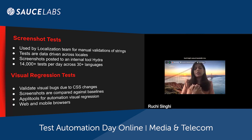Coming to the next category, it's the visual regression test, and as the name suggests, the intent is slightly different. This is basically to identify if there are any regressions in the UI from build to build. And it validates bugs that might be caused due to CSS changes. And there are baselines that are maintained for each screen. And then with the build, when the visual regression tests are run, it pinpoints if there are regressions on any particular screen, and people can go and take a look and identify if there are potentially bugs hidden there. We currently use Applitools for automated visual regression testing, and this is done across web and mobile browsers.